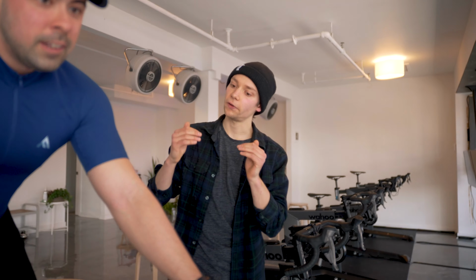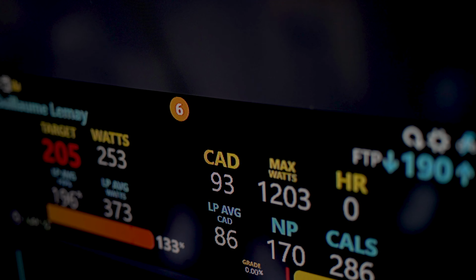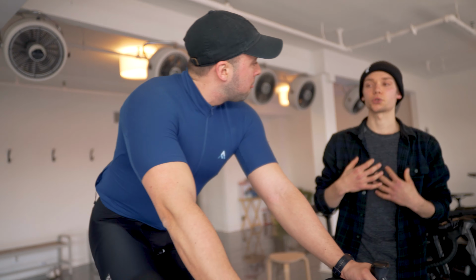Your pacing should feel like 8.5 out of 10, okay? You're breathing hard, but you're confident. You know you can get this done. For 2 minutes, you're in control. Guillaume, you want to be really in control of your breath here. So you're breathing nice and deep into your belly, and you're breathing in a rhythm.